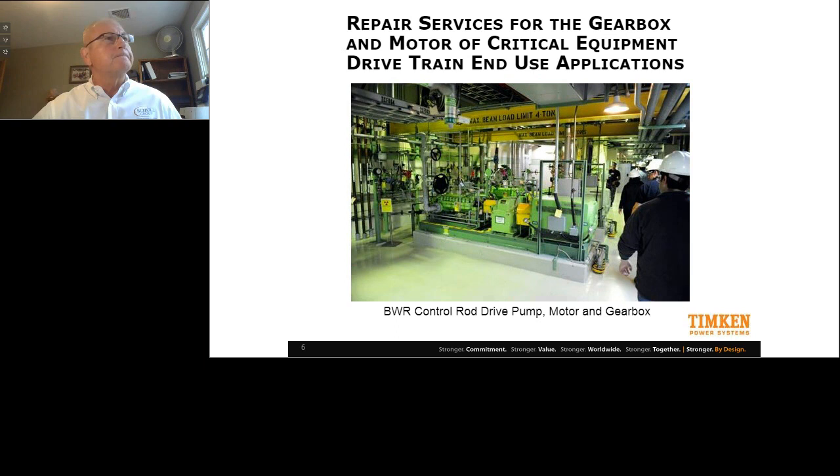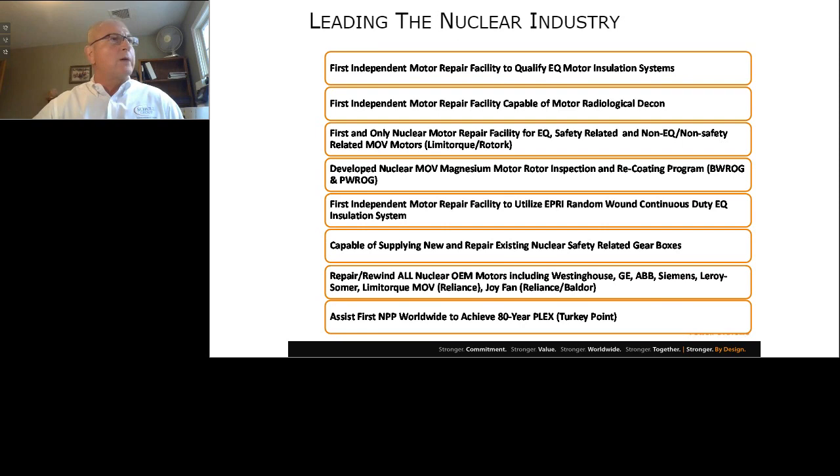Even though Schulz Electric is a relatively small company, we've done lots of firsts in the nuclear power industry. We qualified in the 1990s our own environmentally qualified insulation systems, and we'll talk about some of those in detail later. We are the only facility, at least that I know of, that repairs Limitorque motor-operated valve motors. In conjunction with the Boiling Water Reactor Owners Group and the Pressurized Water Reactor Owners Group here in the United States, we developed the nuclear MOV magnesium rotor inspection program. If you are a member of either one of those organizations, you can access that document, and that document number is included in the presentation later.